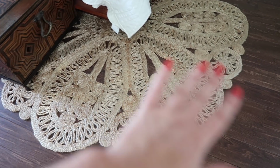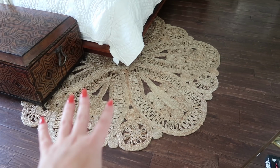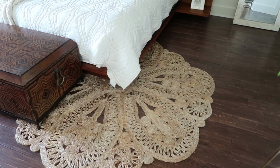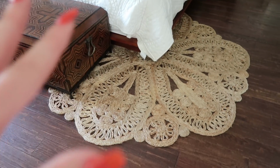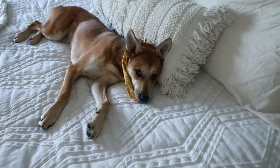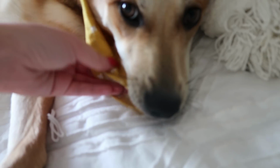and they're all beautiful. I love the texture that this brings to the room. I love the contrast that it allows between all this wood and white that we have going on. It's just such a beautiful little piece. I love it. And this is Kuma, the dog, chewing on her bandana, and no thank you.